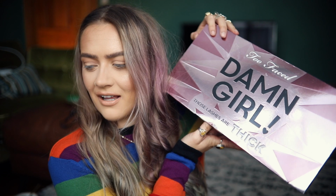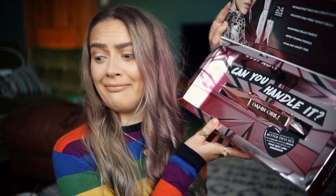Are you broken? Damn, girl! Those lashes are thick! The sensor for the sound is really bad, so it's just kind of random. But this is what the PR package looked like. Open it up. Damn, girl! Those lashes are thick! It's very aggressive.